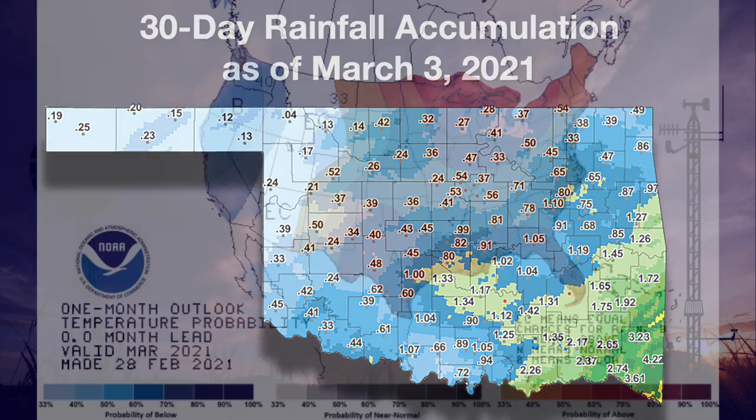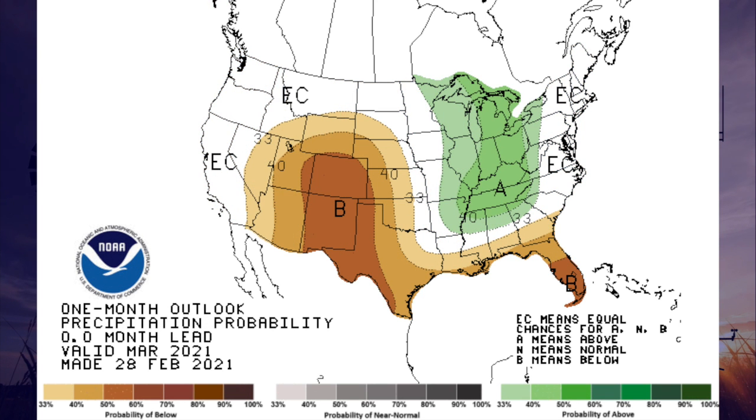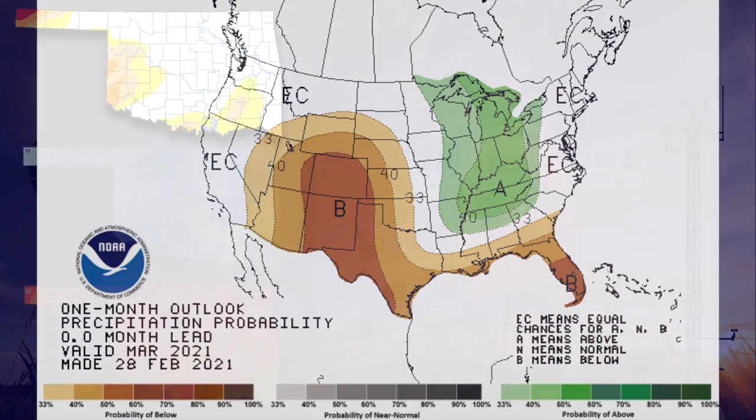We see increased odds of above normal temperatures across the entire state, but especially the southwestern portions of Oklahoma. We see increased odds of below normal precipitation across the entire state, save for the far eastern sections, but those odds are increased in the western panhandle and the western half of the state. So any moisture we get through the next couple of weeks will help curtail some of that drought expansion in the northwest, also down in south central Oklahoma, and maybe help improve it in other places.